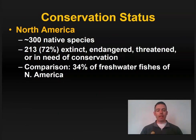Now, looking at mussels, North America has more species of freshwater mussels, with over 300 native species, than any other continent. And the majority of those species are located east of the Rocky Mountains. Now, the hot spots for mussel diversity in the United States are in states like Alabama, Tennessee, and Kentucky.